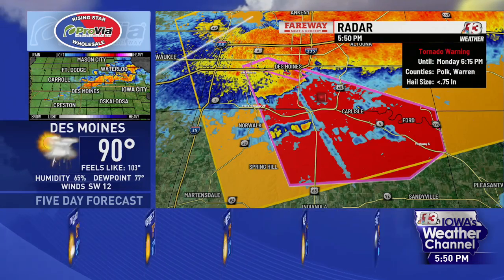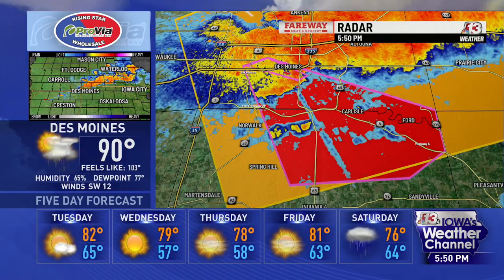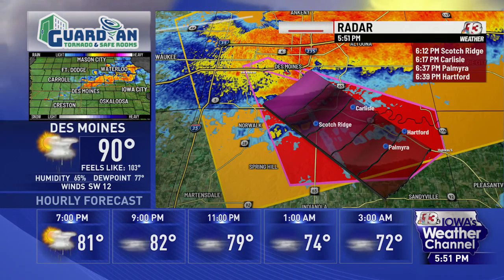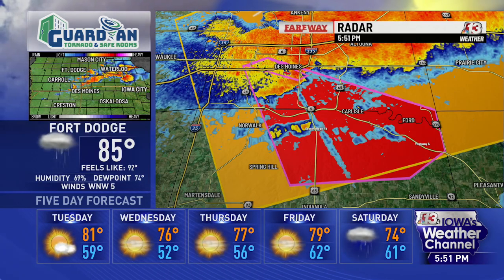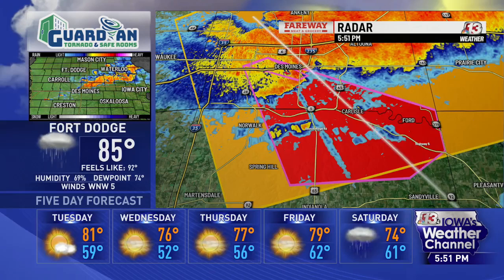And lots of folks reporting some very strong wind gusts with this, moving at a speed of around 30 miles per hour. So this is where we're seeing the strongest part of the storm, tracking to the south and east at 35 miles per hour, and that continues to allow Carlisle to be impacted here by around 6:17 p.m. So if you're in Carlisle and you can hear my voice, this thunderstorm that is producing a tornado over the city of Des Moines right now is moving off to the south and east towards you. Ed, you've got some new information?